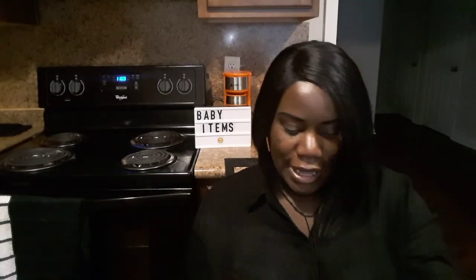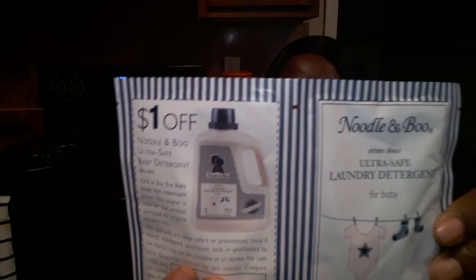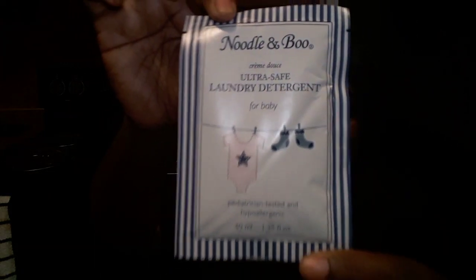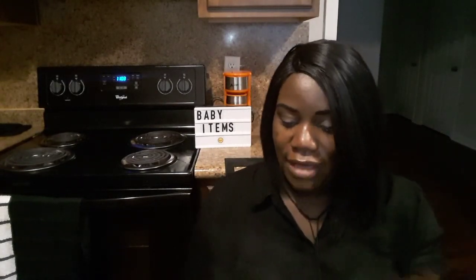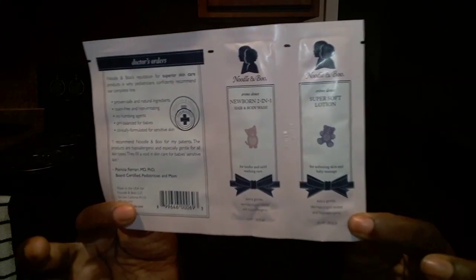Oh, so this one is laundry detergent. They have a coupon on the back here for Noodle and Boo. I've never heard of them before, but this is baby detergent from Noodle and Boo, and they have a dollar off coupon as well as a sample of their laundry detergent. Can't wait to try this. Oh, and there's more from Noodle and Boo. They have the hair and body wash, and they also have the superset lotion. So those are great to have.